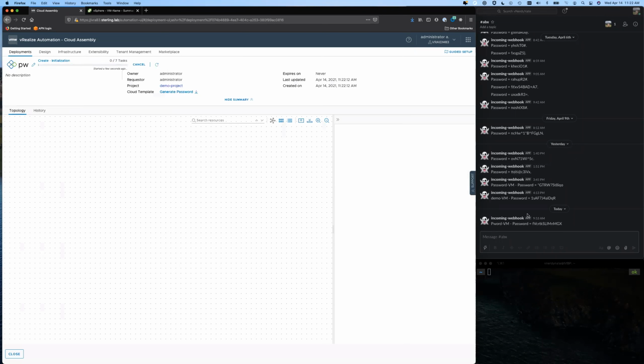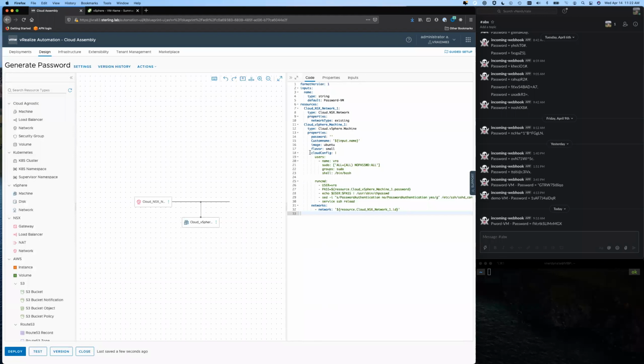So in a little bit, we should see the webhook pop up over here saying what the name of the VM is, and then what the password will be. But as we're waiting, I want to show these two lines right here, right? So these are what's known as custom properties within the actual virtual machine. These are not properties that are set based off of normal vRealize Automation, Cloud Assembly, YAML code, right?